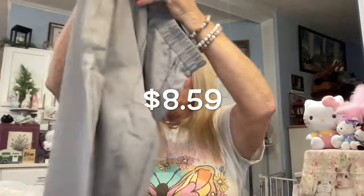Now the next item that I found was another pair of, I guess you'd say, comfy casual pants. These are elastic waist, solid color, casual pants, loose sport pants, it says. So they can be kind of dressy too. I thought they were going to be gathered at the bottom, but they're not. So they're nice, actually. And I got an XL. They were $8.59. And I'm not sure if those were on sale or not. That seems like a regular price, but you can see it's got a button there.